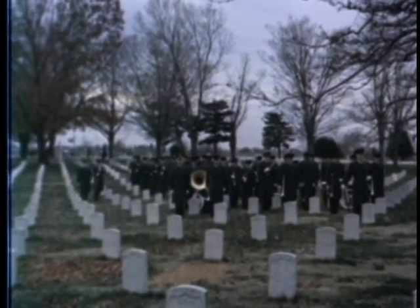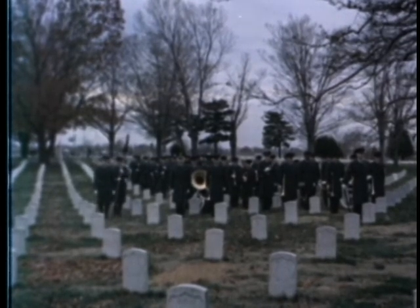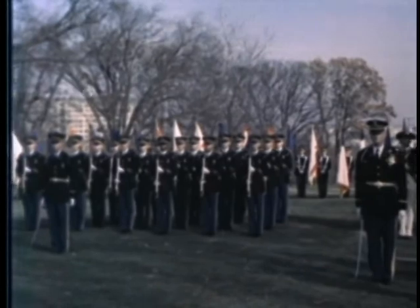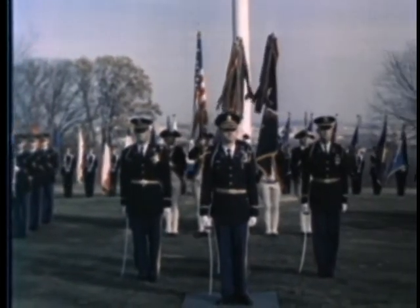The men who serve in a funeral escort are the living representatives of a nation's gratitude. To be chosen to serve in either a funeral escort or an honor guard is a tribute to the soldier chosen, because in doing honor to another, he does honor to himself.